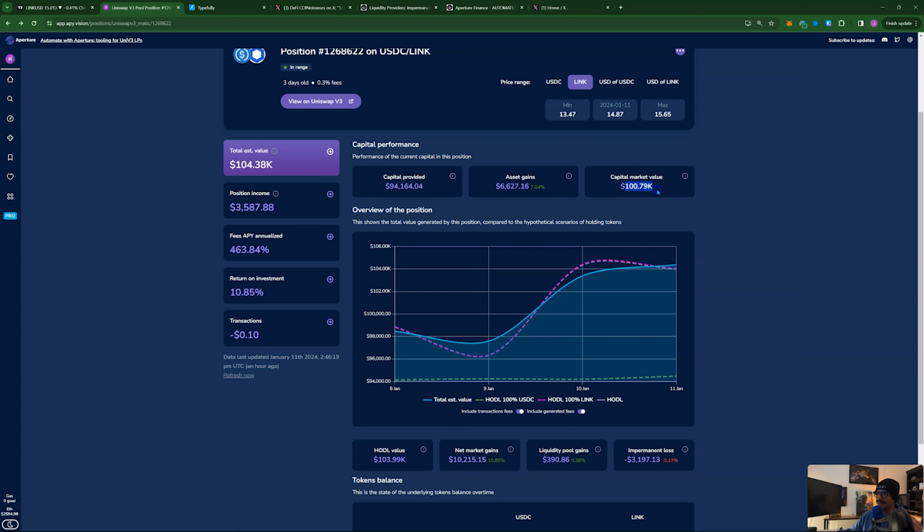The current value of my liquidity pool is $100,000, right? Almost $101,000. I started with $110,000. With the yield I've earned, I'm in profit as of today, even though price is at $15. $1.60 lower than where I started providing liquidity.